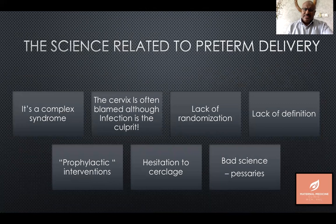So what is the science related to preterm delivery, ladies and gentlemen? I believe preterm delivery is extremely complex. The cervix is often blamed because that is the only objective thing that we can visualize. That is the only objective measurement we can actually take, but it is often a silent infection which is the culprit. I believe because of the complexity, there's a lack of randomization, and many people perform retrospective cohorts, failing to appreciate that it is far more complex than what we imagine. And sometimes infection is easier to screen than to see.